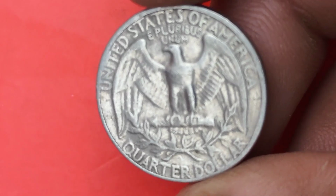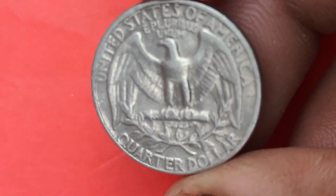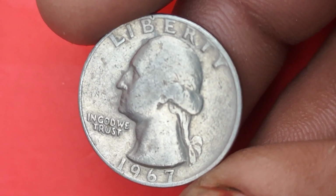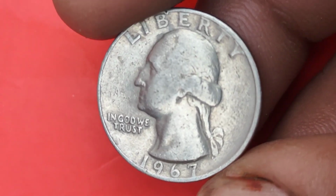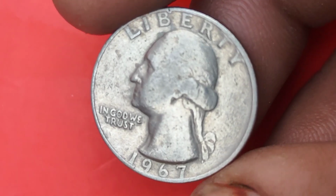And don't forget about grading. Coins that are graded by reputable services, like PCGS or NGC, can see their value increase significantly. These services assess the quality of the coin based on a 1 to 70 scale, with higher numbers signifying better condition.